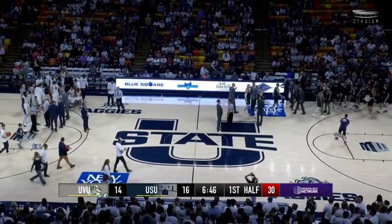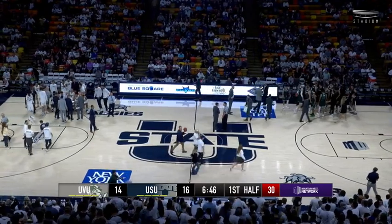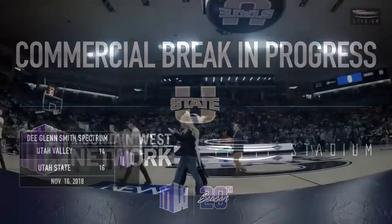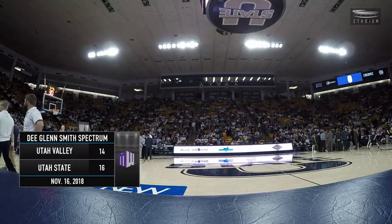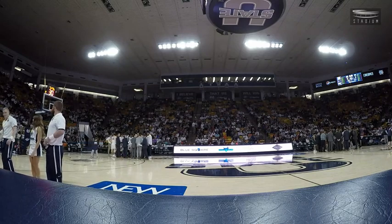All right. So 16-14, Utah State with the lead here in the first half with 6:46 to play in the first half of action. You're listening to Utah State basketball on the Aggie Network from Learfield. The Spectrum, Utah State leads over UVU by the score of 16-14 with 6:46 left to play here in the first half. Rebound numbers, slight edge going to Utah State at 17-14.